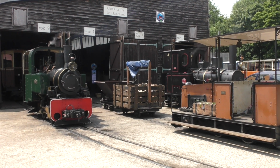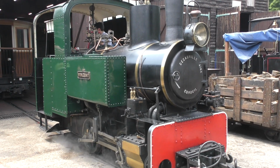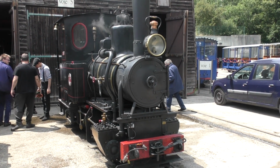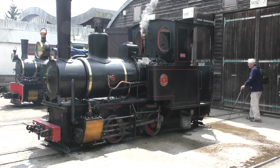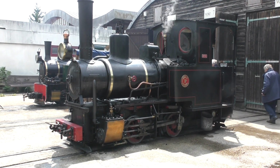Two engines were being prepared to work our trains. Both were 040 tanks. The green one was Vincent, built by Decoville, and the black one, Bertha, was probably an Orenstein and Koppel Type 800. This was the smallest gauge locomotive that O&K built.